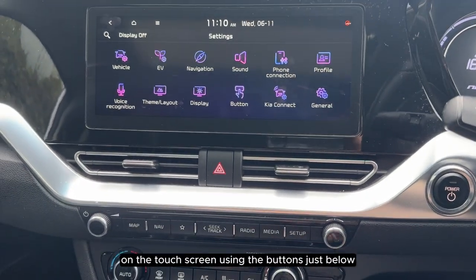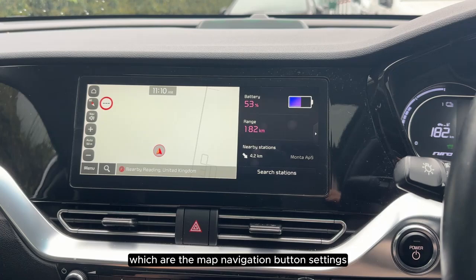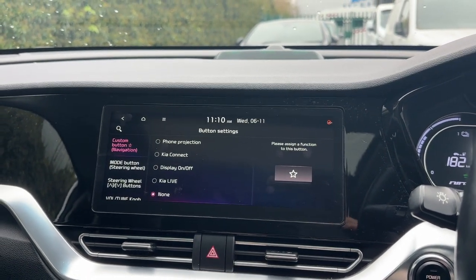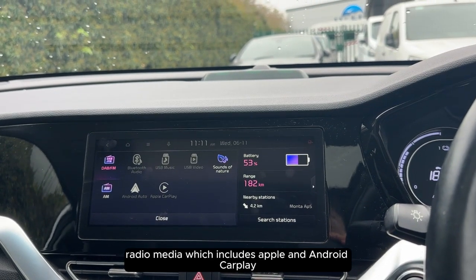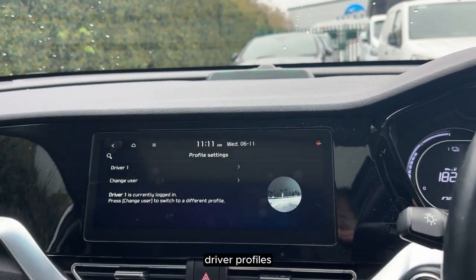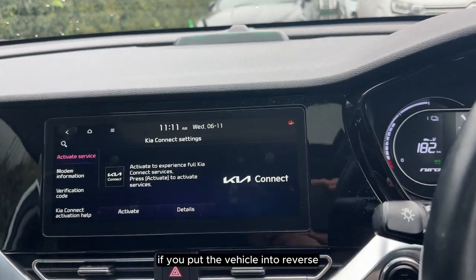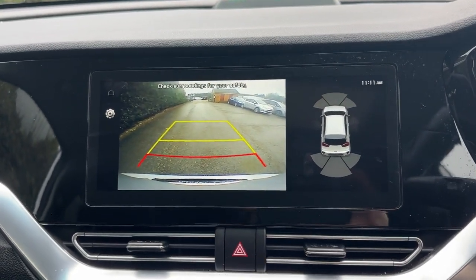On the touchscreen, using the buttons just below, we can get quick access to our key features, which are the map, navigation, button settings, radio, media, which includes Apple and Android CarPlay, and our setup, where we can access our EV settings, driver profiles, and Kia Connect. If we put the vehicle into reverse, we can see that it comes with a parking camera with parking sensors.